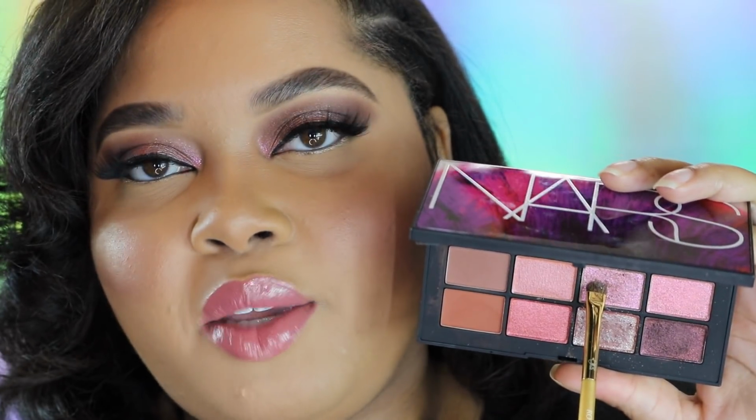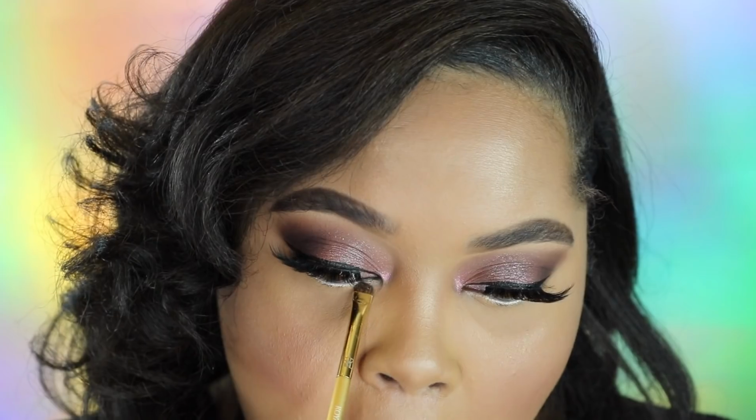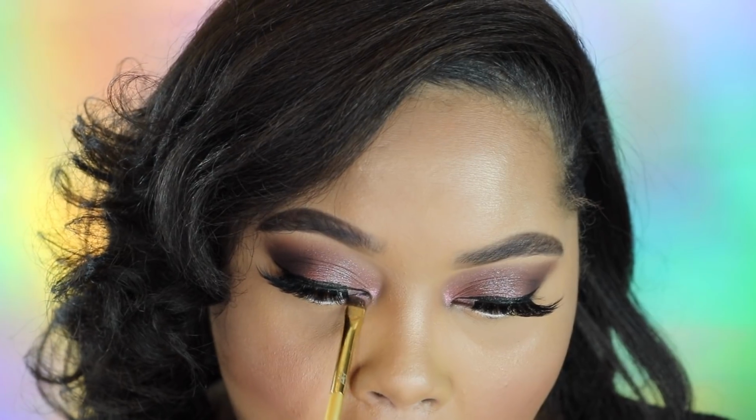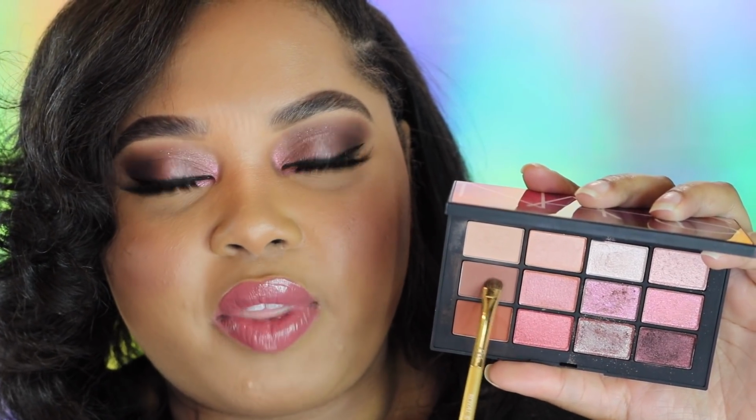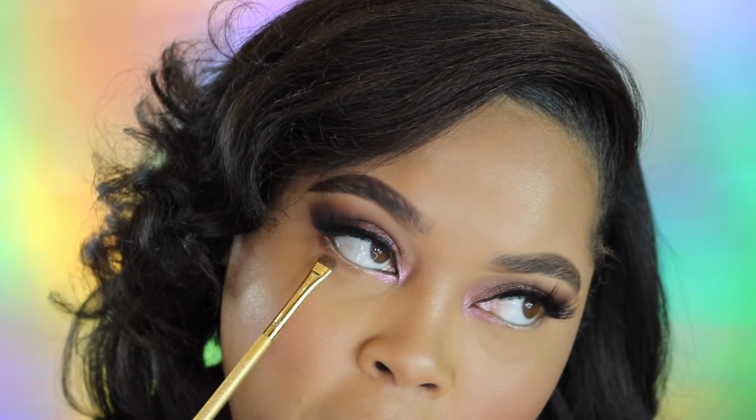So I'm going to go back in with the color In Heat and the BOM 50 brush. Very carefully, I'm going to apply that on the lower inner corner. And across the rest of the lower lash line, I'm going to go in with the color Sophia with the same brush. So here's my final eye look.